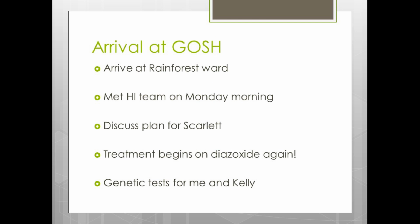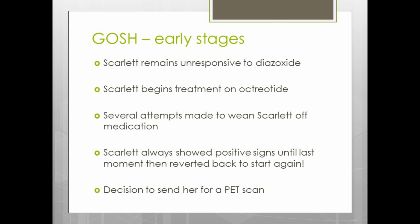So she arrives on the rainforest ward, the specialist ward. We met the HI team and we discussed a plan for Scarlett, and treatment on diazoxide begins again. We have genetic tests which take, at the time, 6 weeks, I think it's 2 weeks now, they're much faster. And we just carry on with treatment. What they try and do is get them stable, and then they try and wean them down to doses which allow them to be in a position to come home. It takes an awful long time.